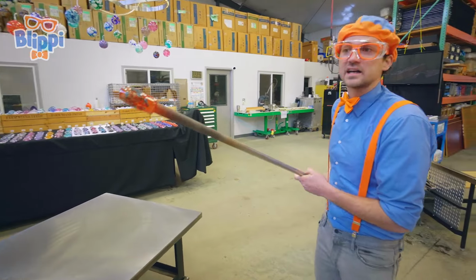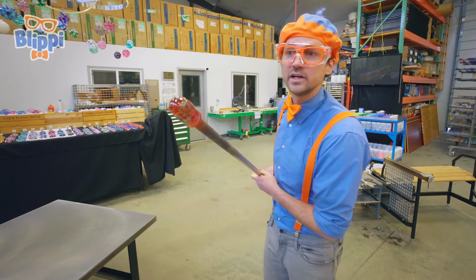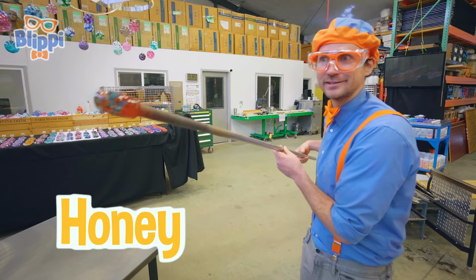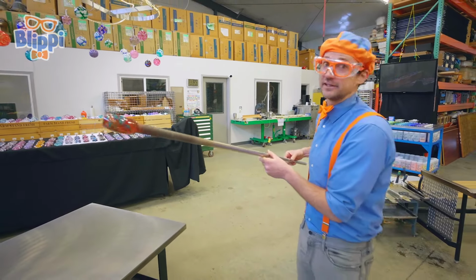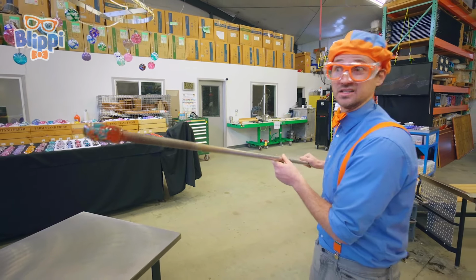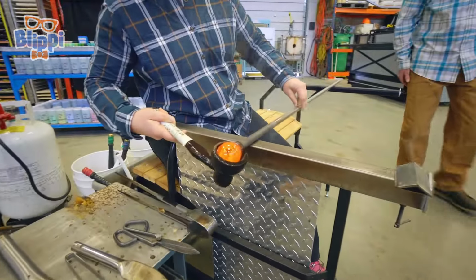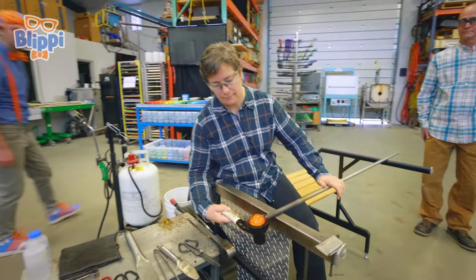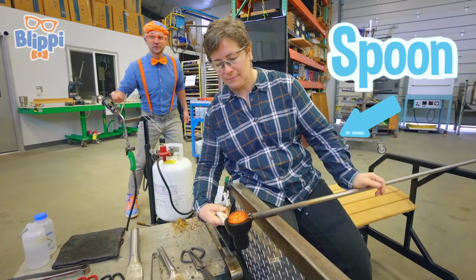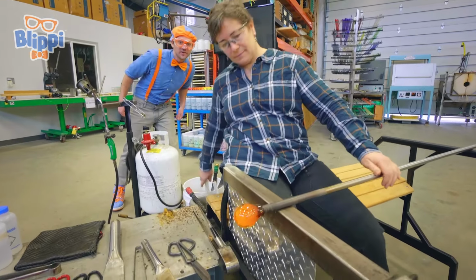It's so cool how glass is really hard when it's cold. But when you heat it up to really hot temperatures, it turns into a honey-like consistency. I love honey, but I definitely do not want to eat this glass or honey, because that would burn us. Do you see what she's doing? She's using that spoon-looking device to roll it in, and look at how smooth and circular it looks.